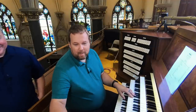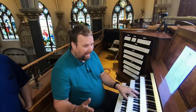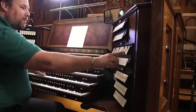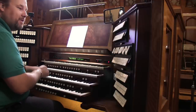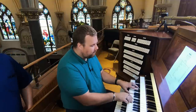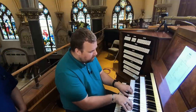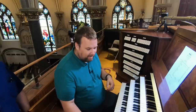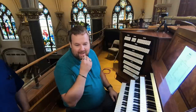Yeah, quite brilliant, but they're not glass breakers. They add brilliance without really being overpowering. This is what I call the Easter mixture here. That's the high mixture on the grate, the cymbal. It definitely adds a lot of brightness. You only use that a few times. Think like the last verse of Jesus Christ Is Risen Today or what have you. It really adds a lot of sparkle.